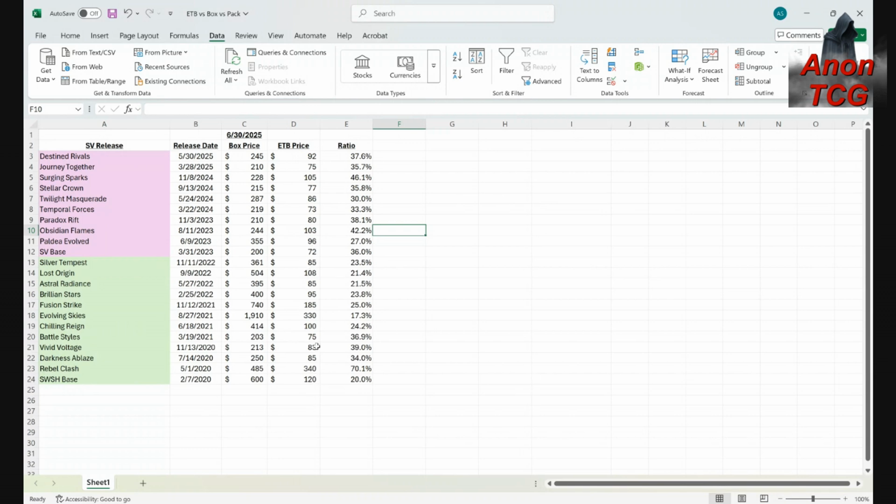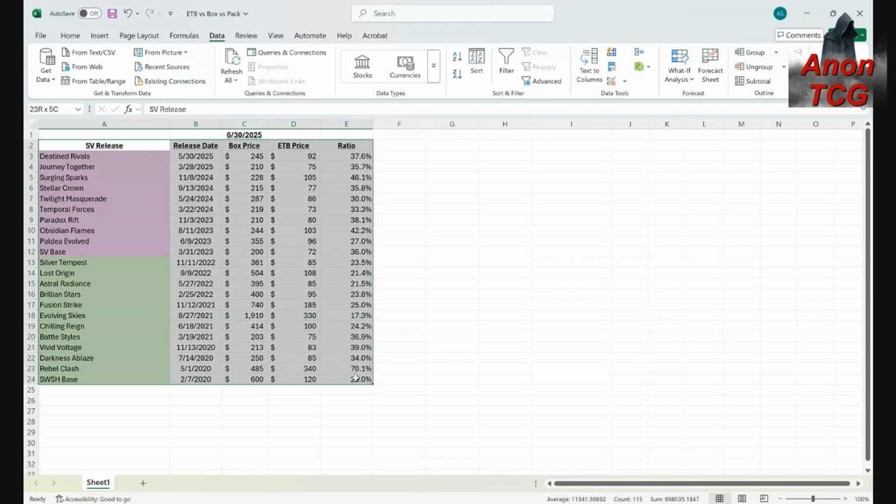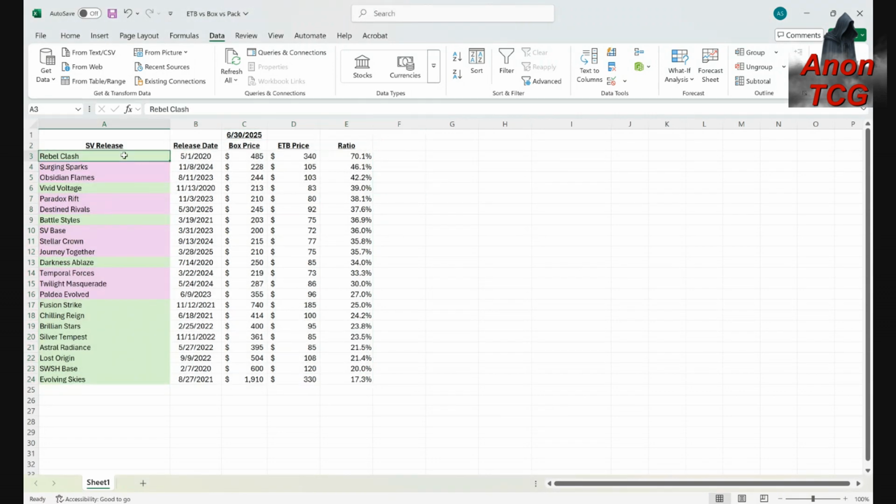And I don't know if that's because Sword and Shield print runs were so much higher, or Scarlet Violet was so much lower. But take a look at this, because I unwound this earlier, and this is kind of weird. So if we look at the ratio, and this ratio is the value of the ETB versus the booster box. Look at this. And it's color coded. So green is Sword and Shield, and purple, pink, whatever you want to call it, is Scarlet Violet.